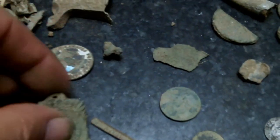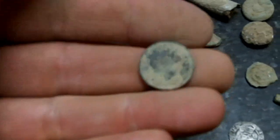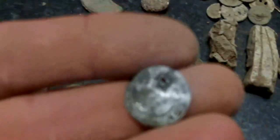We'll see. What do we have there? That was a penny, a 70s halfpenny, and then we get on to the cool pieces.